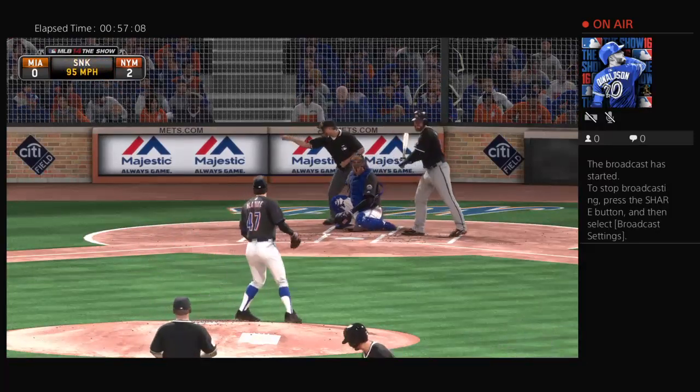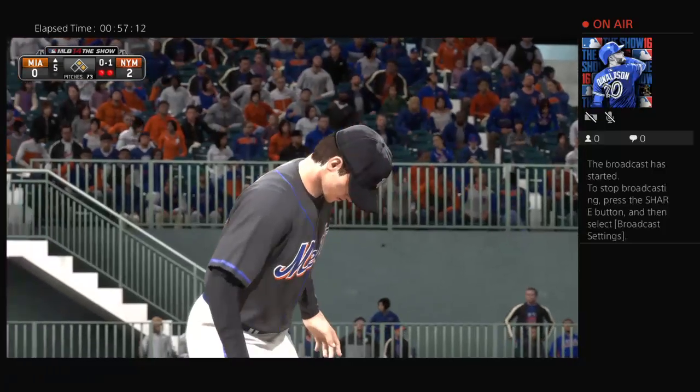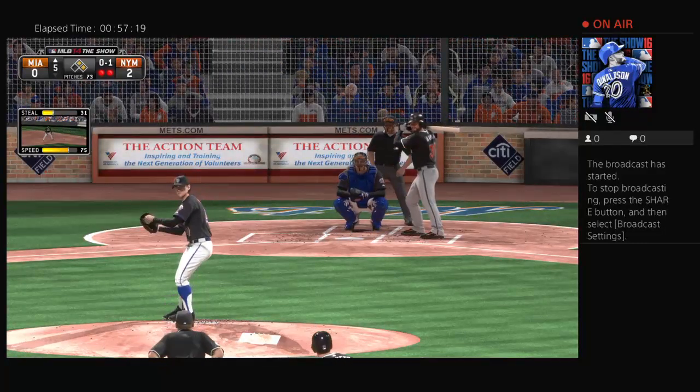They set the target in, and this finds the inside corner for strike 1. And that's what he needed here with 2 outs. He couldn't afford to fall behind another guy here in the inning, so that's a good job to jump in that driver's seat with strike 1.